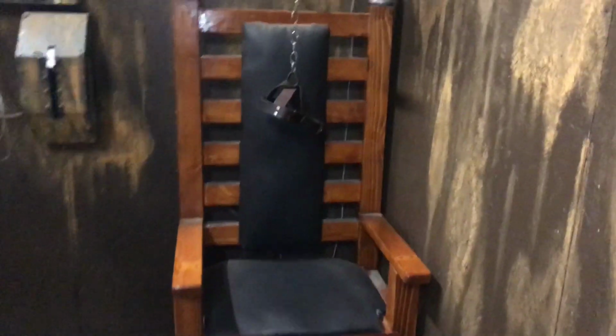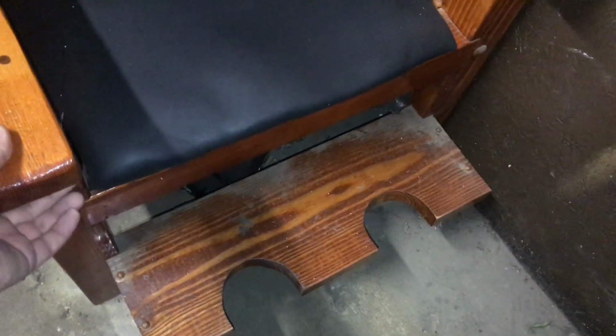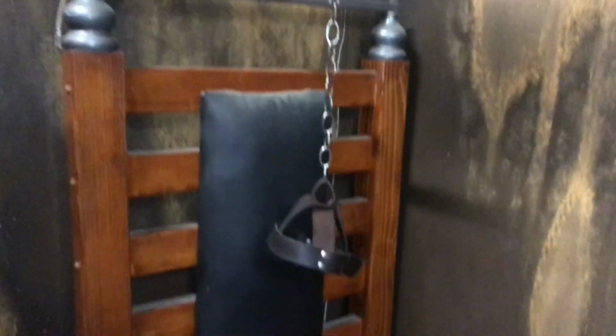So that will go into this room as well, and this will all be one big crematorium. You can see we have our electric chair. This thing is really neat. Oh, let's see. Yep, the haunt's not turned on. I can't show you guys that, but it pops and makes a bunch of loud noises.